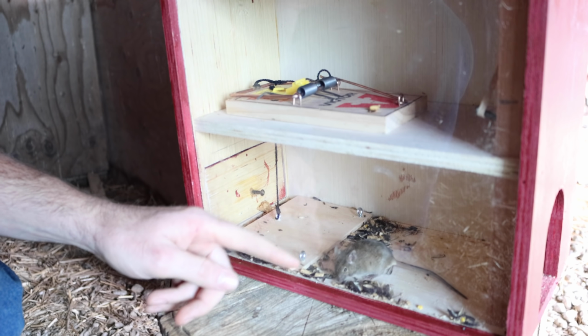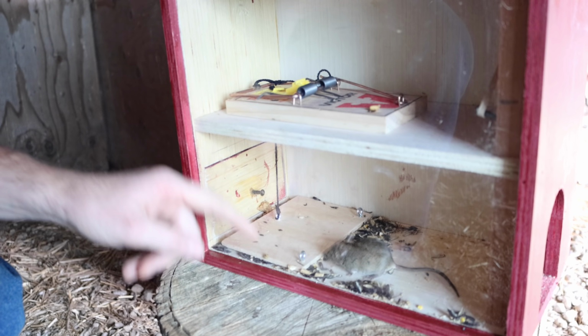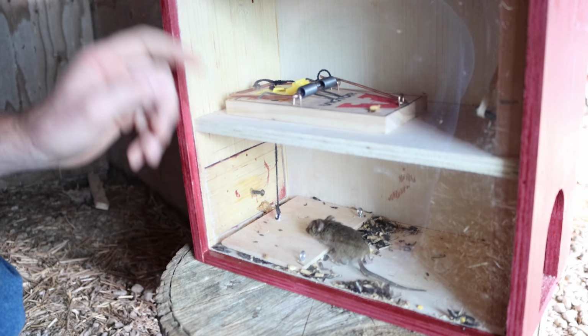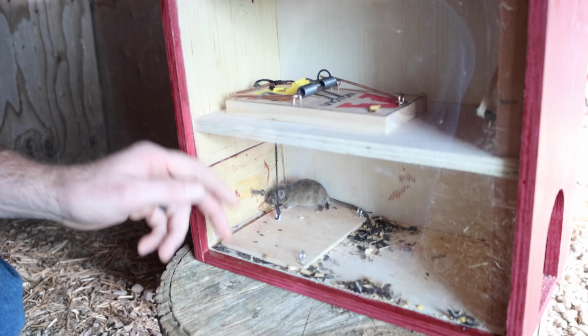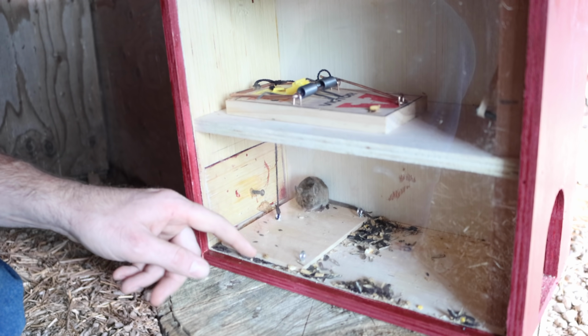When I went to go check the trap, we caught a mouse, but I had some trouble. On the first night, when I set the trap, I left the barn, and within 30 seconds, the weight of the pedal caused the trap to go off and the door closed. So all night long, mice and rats came by, trying to get inside, but they couldn't.